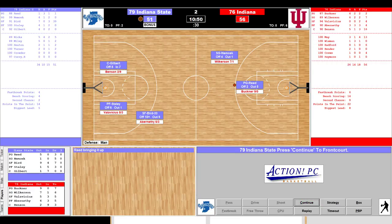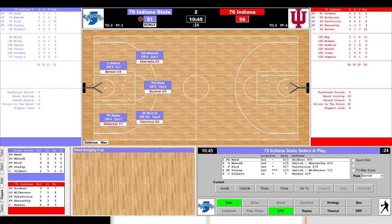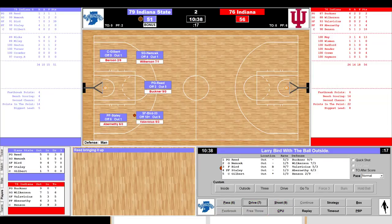Reed brings it up court. The Hoosiers in a man defense. Buckner on Reed. Abernathy now is on Nemsik. Valavicus is on Bird. They will set up their offense. They pass again. Bird has it, with Valavicus on him. He's going to drive to the hoop.